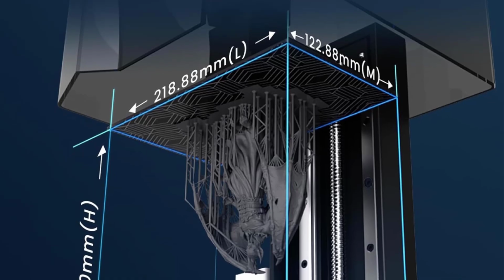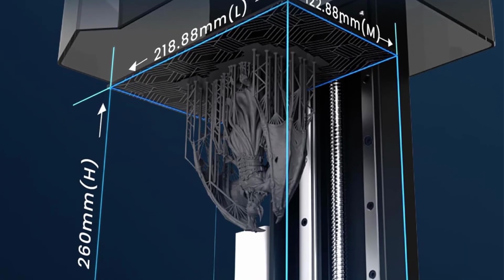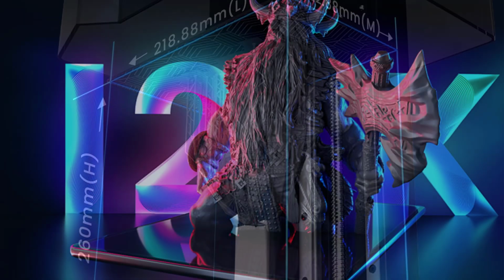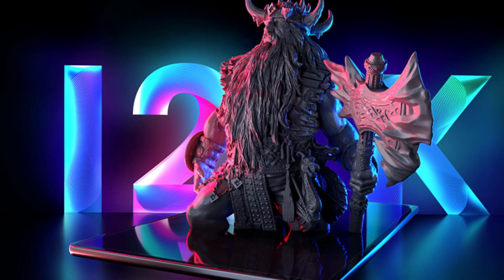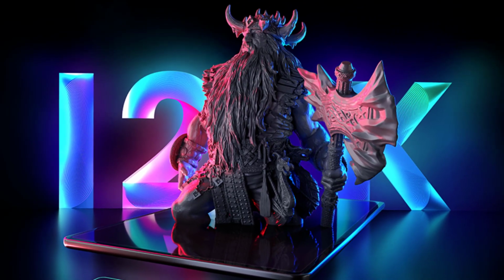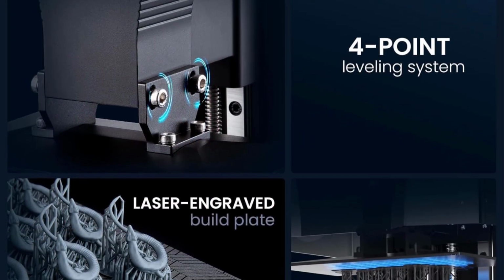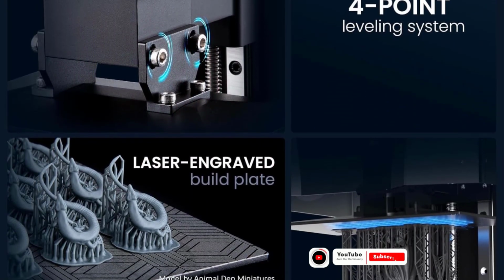The 9H tempered glass protection ensures the LCD stays safe from scratches, maintaining longevity and consistent output. With a generous build volume of over 8.6 inches wide and 10 inches tall, it's ideal for printing larger objects or multiple parts simultaneously, making it highly productive for serious creators.